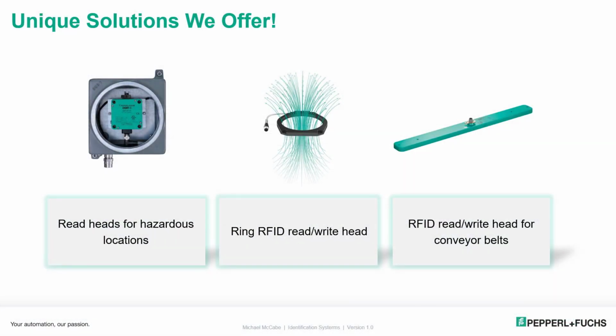And lastly, P&F finds some really neat ways to help customers implement RFID. Here are some of my favorites. First, by working with our PA division, we're able to offer RFID units housed in explosion-proof boxes. So, if you have hazardous areas, we have solutions.